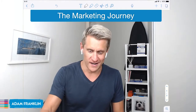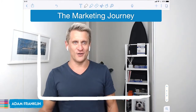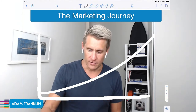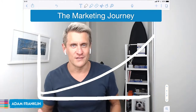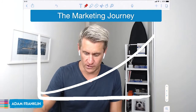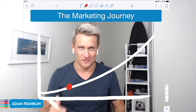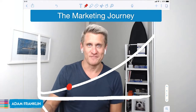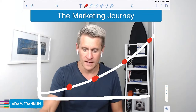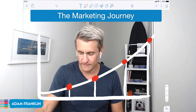So look, when we start out, let's sort of draw a bit of a graph here. When we start out, we start down here and we sort of work up this way. Now, when I work with people or when you're going on this marketing journey yourself, there's several different milestones that we're looking to achieve. Now, very often that first milestone is your first client using these digital marketing channels, but then there's other milestones along the journey as well. So let's just draw them in, there we are.